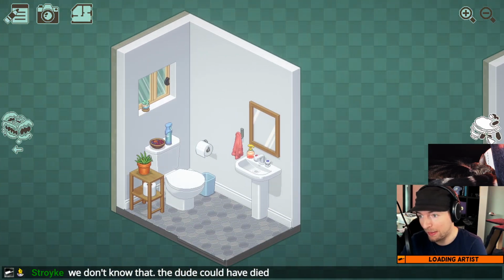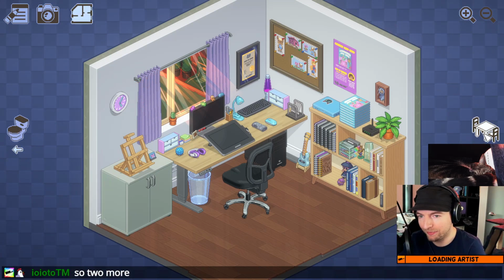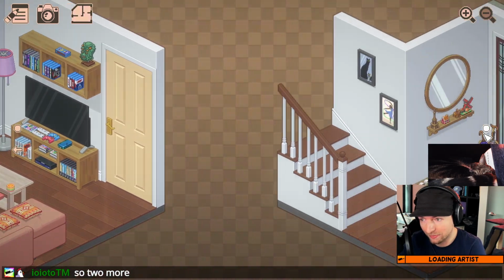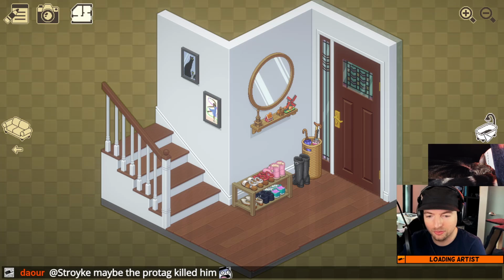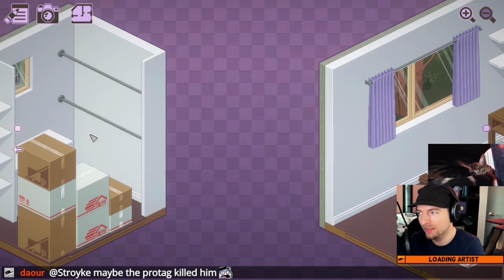We've done the bathroom, other bathroom, guest bathroom. We've done the home office, which, by the way, looking very cozy. We've done the dining room. And we've done the kitchen. And the living room. My goodness. And also the foyer, foreground room. So really, we just have the bedroom and the closet to do. Let's start with the closet.